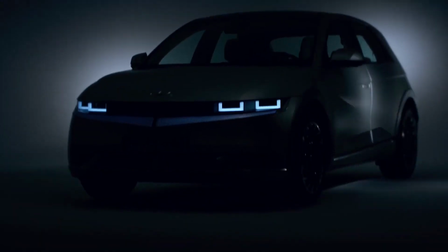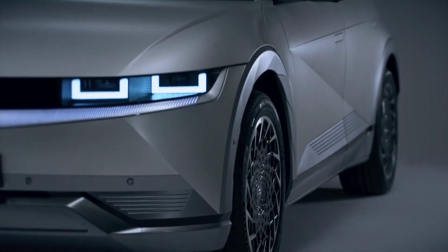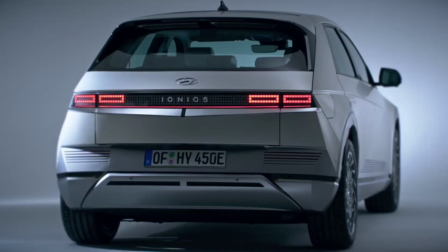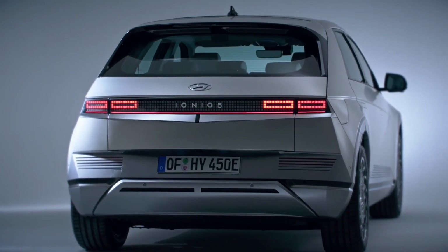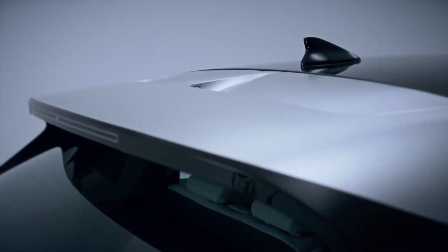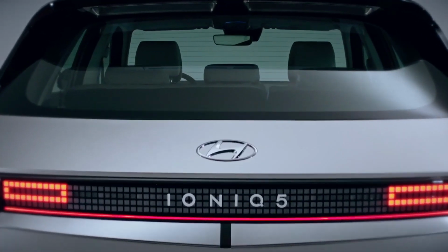So you charge the car when the price is low, and you give back to the grid when the price is high. And I'm not saying you should do this every day, because you still want to preserve your battery, but for a few days a year I think it might be worth it.